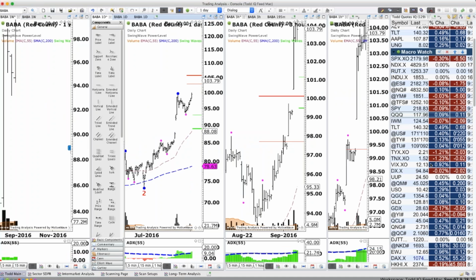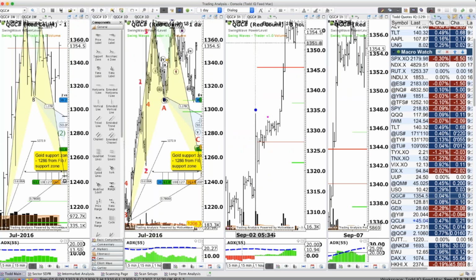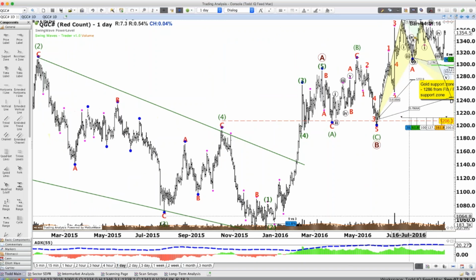All right, so sorry to spend so much time on that one, but that's a really good chart. And Alibaba and Baidu have been really strong, as have most of China. Hong Kong's been very strong, so that's good.